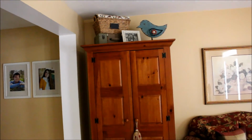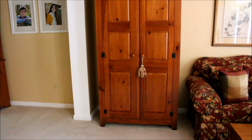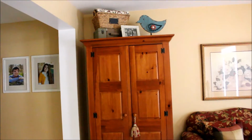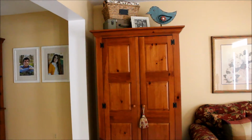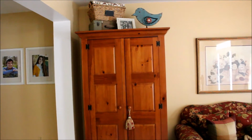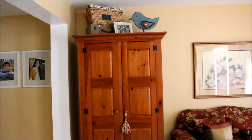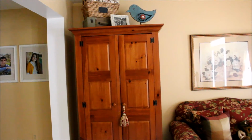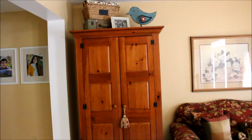This armoire is probably one of my favorite pieces that I own. It is also from Broyhill, the Millwood Creek collection. Inside, I won't take you inside today, maybe I'll show you when I do a little tour of my dining room, but it contains a lot of my holiday serving pieces and platters and tablecloths and napkin rings, those kinds of things. Those are the kinds of things I store in there throughout the year.